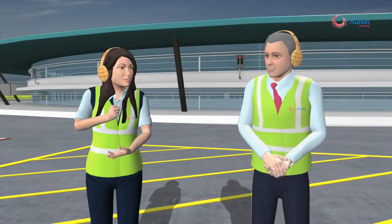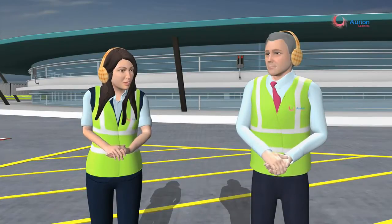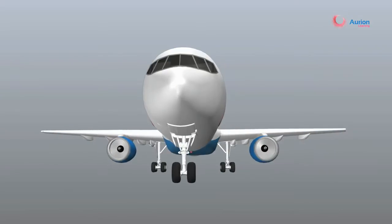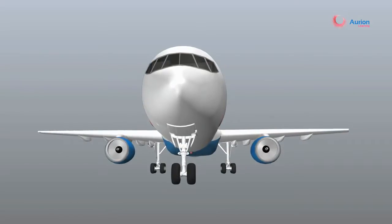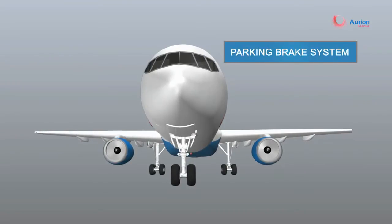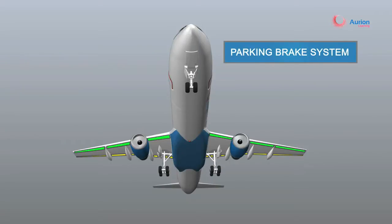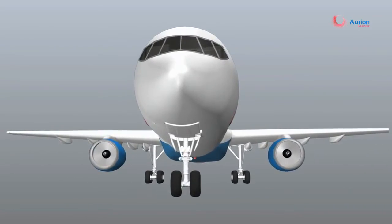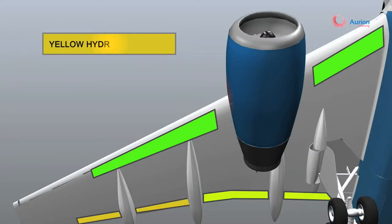Professor, isn't there a standard principle governing the engine startup order? Yes, there is. The startup order of engines depends on where the hydraulic system which supplies the parking brake is located. During engine startup, the engine-driven pump pressurizes the hydraulic system and makes the parking brake more effective. For example, a narrow-bodied aircraft, Airbus A320, the yellow hydraulic system is located below engine number 2. So, the engine startup sequence would be 2-1.